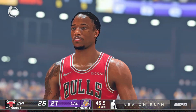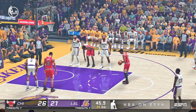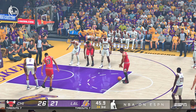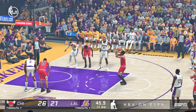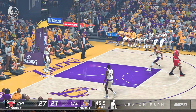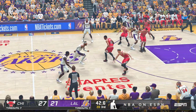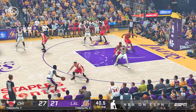First free throw is good. Some changes for the Lakers. Anthony comes in for Anthony Davis. And Ellington is subbed in for Russell Westbrook. Then for the Bulls, Williams comes in for Nikola Vucevic. And it's Alex Caruso in for Ball. And so it's Nunn with it. He brings it up for the Lakers. 6-point game.